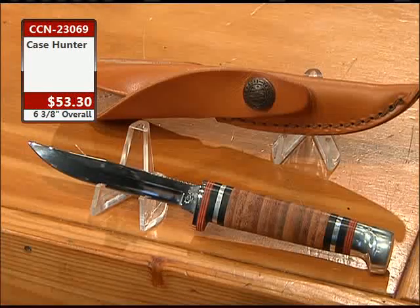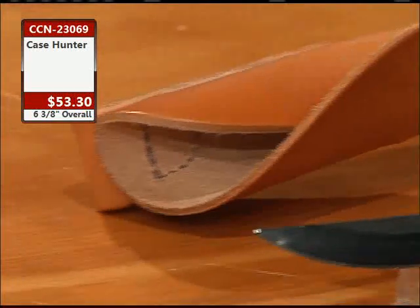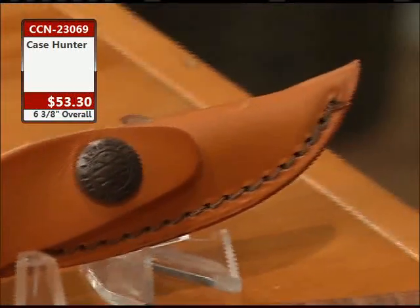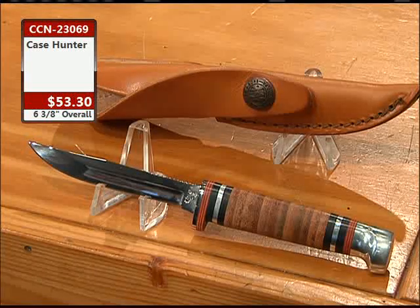Item number 23069. Retail of $80.61. And yeah, you've seen it before. And the reason why it's selling right now is because it's selling right now. It is always sold. Good looking leather sheath, $53.30. And it is Case, made right up there in Bradford, PA.